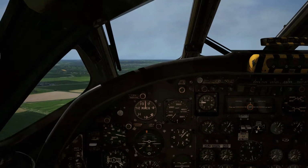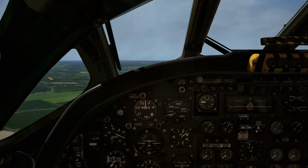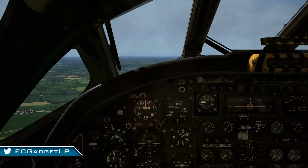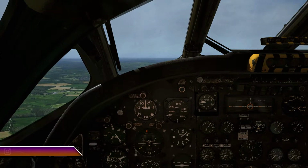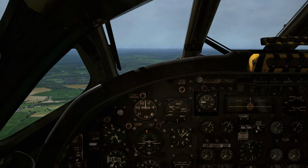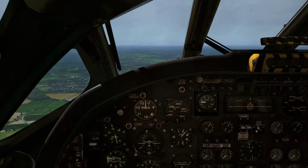And we're looking to be, I think we'll go for 2,000 feet radio altimeter. That's what we'll look for. This is such an easy aircraft to take off. I barely had to pull back on the stick. And now I've just got it trimmed in for a climb. It's just climbing of its own accord. That's absolutely fine. We'll bring it to 3,000.